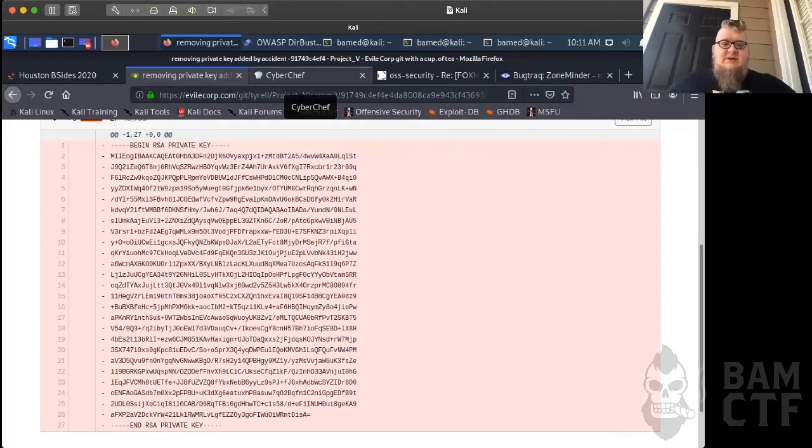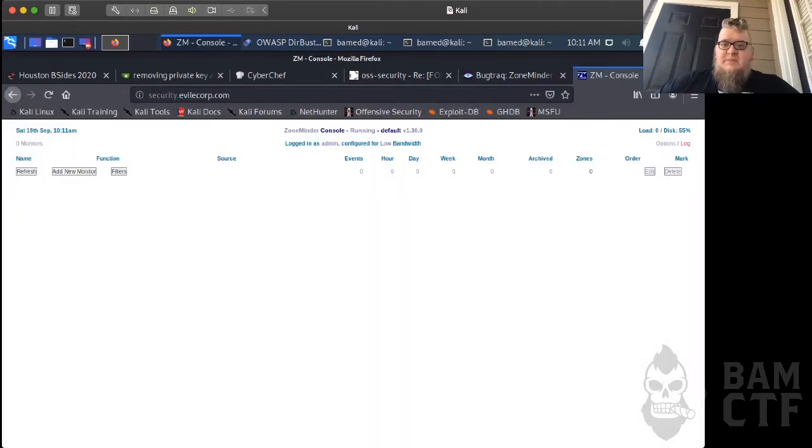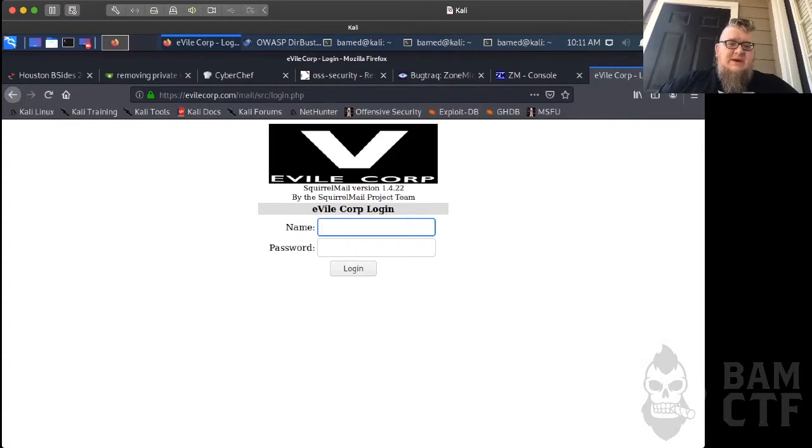Some of the things to take a look at. We have other domain names and sites to look at. So we have security.evalcorp.com. Oh, sorry, I'm still logged in. At any rate, this is running ZoneMinder. I'll show you in a little bit how I got the password and was able to log into it. ZoneMinder version 1.3.0. So with a little bit of Googling, we can find there's several vulnerabilities for this specific version of ZoneMinder that we can use to get some access to some additional data. And then the last thing that we found was evalcorp.com/mail. And so we have a SQL mail login.